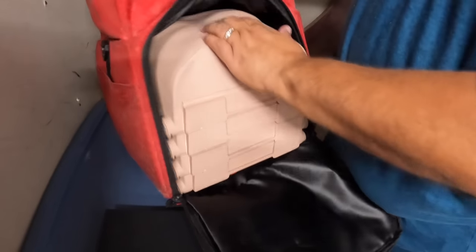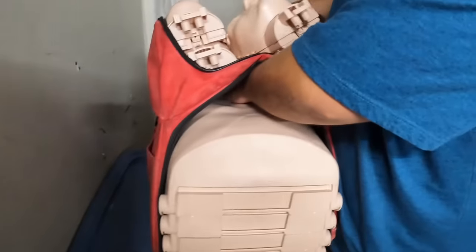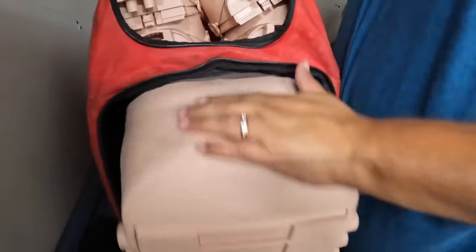It's for CPR. Yes, the CPR practice. Wow. I want to see the body, but it feels like it's stuck. Well, why he's stuck? He works out. He's buff. Dang, that's why he got stuck. Yeah, it seems like it.